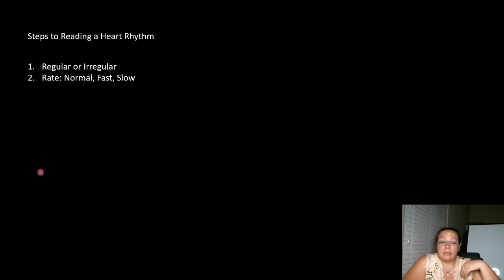Two, what is the rate? Is it normal? Is it fast? Is it slow? Most of the strips you get on tests are going to be a 6-second strip, so you're going to be able to multiply it by 10. And if you know what a normal heart rate should be, then you'll be able to tell if it's normal, fast, or slow. Again, this is another thing you're going to be able to see, and you're going to say, yeah, that's slow, that's fast, that looks normal. But feel free, you can always count it out to see how many are in the strip, a 6-second strip.